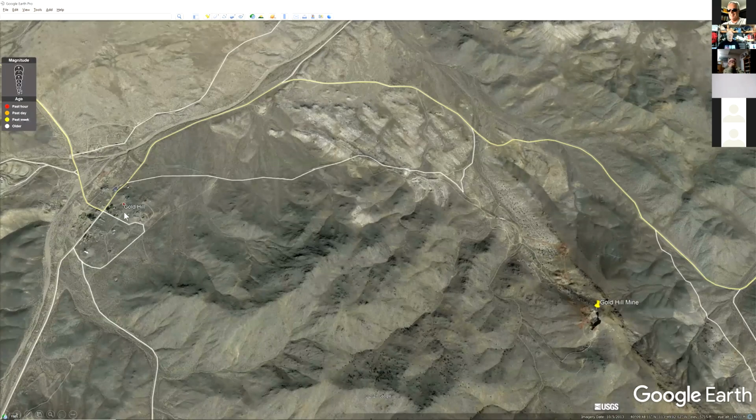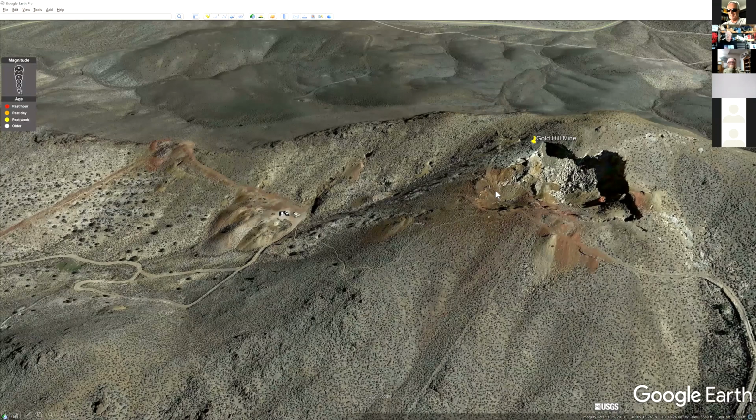From Google Earth, Gold Hill, the access road, and the mine itself. This is the glory hole, the middle pit area, and the south pit, and there's associated dumps with the south pit. At the 300 level, there's a nice place to park and camp, and there's a nice concrete slab there that's great for putting your camp stove on or using it as an anvil to break rock on. You've got the trail coming up to the glory hole.